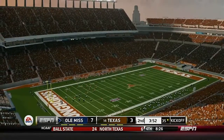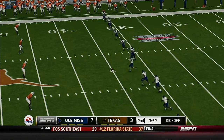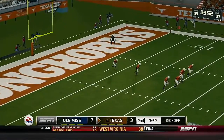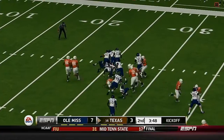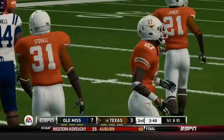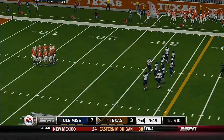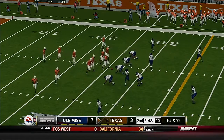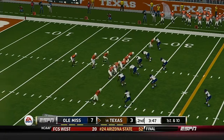And, Brad, right now the offensive line just winning the battle in the trenches, opening up some big running lanes. Ole Miss is lining up to kick this one off. He's to the 20. Brought down at the 26-yard line. Momentum swings have been fairly even. And with so little separation, this game can be drastically changed on just one or two plays.